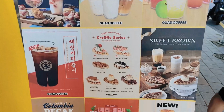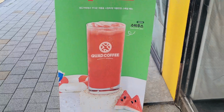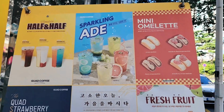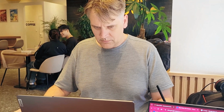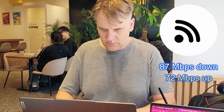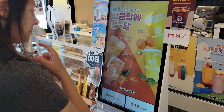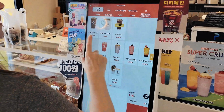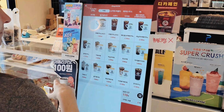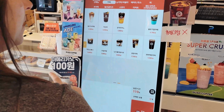We didn't see any alternative milk options, though they have an impressive list of fruit juices and fruit aids. Quad's atmosphere is great for working, as the locations we visited never had the K-pop cranked up and the Wi-Fi was good. The biggest downfall of Quad is their order kiosk only has Korean. It has pictures, but unless you read Hangul, you may struggle with some of the process.